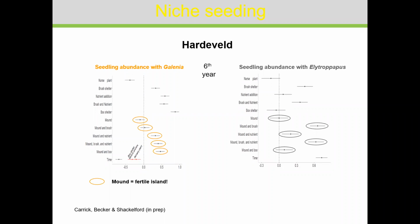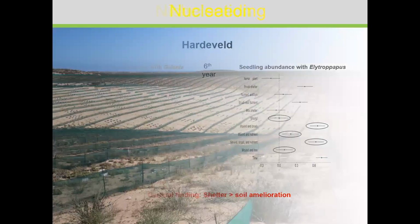I'm going to not go into the details of this. With our technical troubles, we've gone a little bit over time, but every area is different. Every kind of dominant shrub is different. So it's hard to draw generalities, but what we do see, by and large, if I have to say one thing, may not necessarily apply to the phagids, but in general, we're seeing that the provision of some sort of shelter, so here we see brush packs, here we see boxes, is generally more beneficial than all the things that we do to the soil, particularly the adding of nutrients. So again, the patch dynamics are important, particularly shelter.